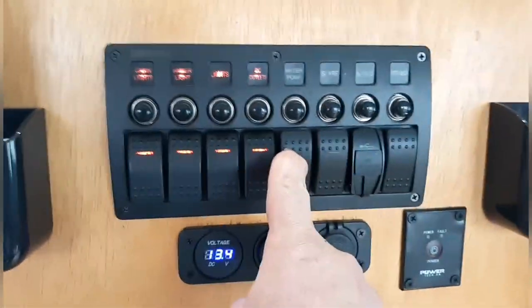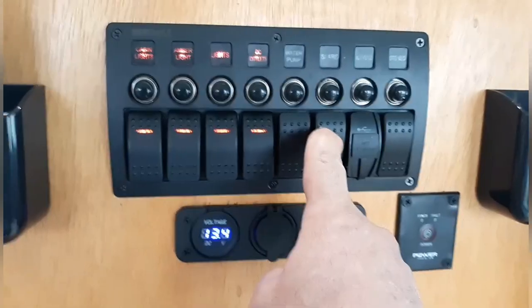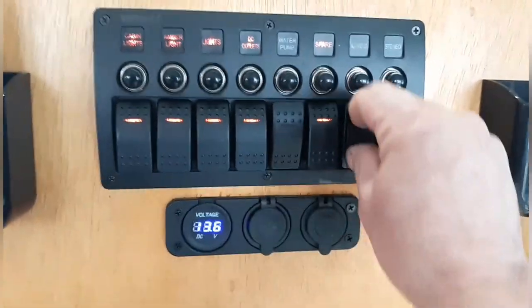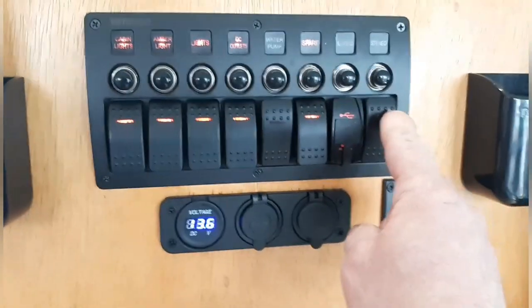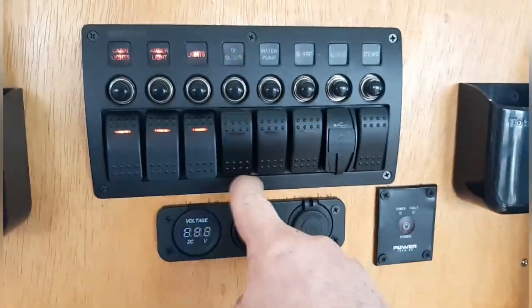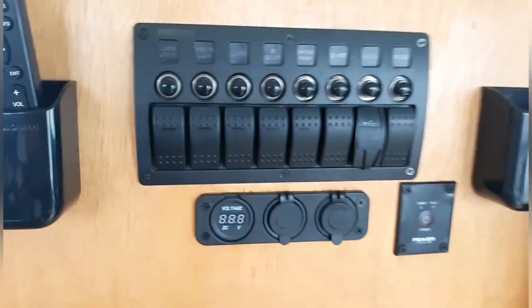This switch here runs my water pump. And this one here is an accessory switch to turn on a few more USB ports. And the last switch here turns on my stereo system. So, pretty simple, pretty gravy.